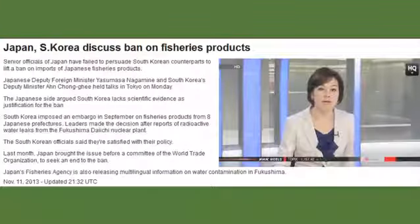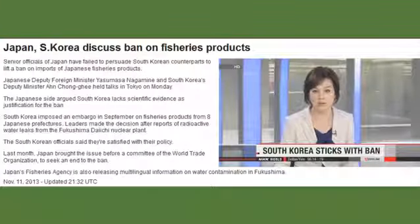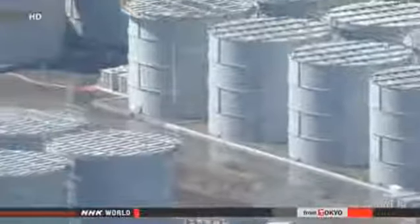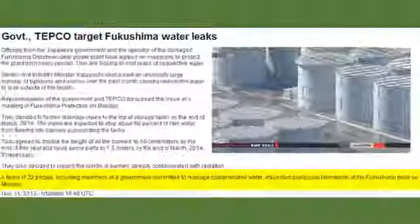Japanese delegates are trying to convince their South Korean counterparts to drop a strict trade embargo if necessary, and they'll repaint barriers that have been contaminated with radiation.